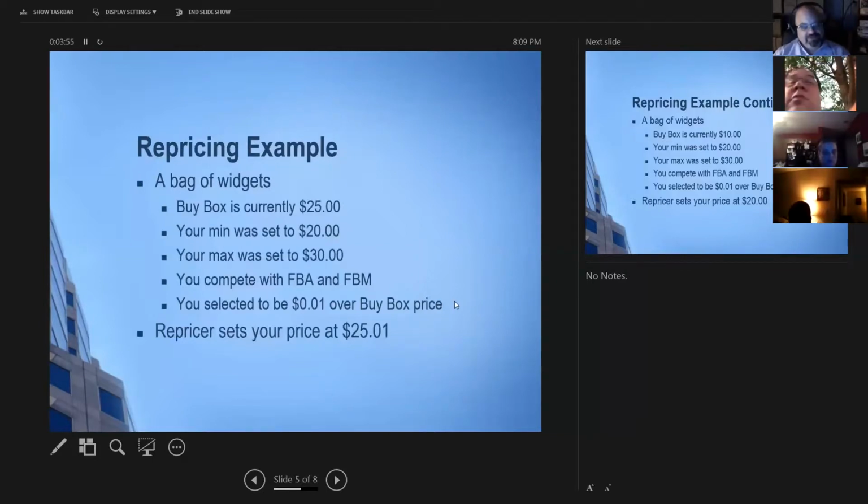Obviously, there's a lot of disagreement over how to get in the buy box, whether it's 1 or 2% or $1 or a penny or whatever. But just for sake of illustration, say you went with a penny over it. So using the repricer in this instance, it would set your price at $25.01 because you've told it that your minimum is 20 and your max is 30. So that's within the minimum. The buy box is $25, and you've indicated that you want to be 1 cent over the buy box price. So in that case, it'd be $25.01.